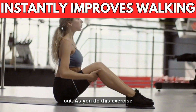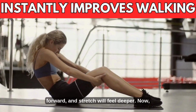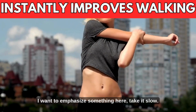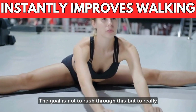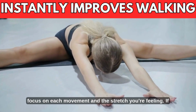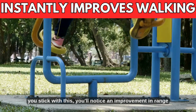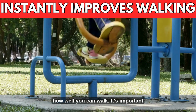As you do this exercise regularly, you'll find that you can press your hips further forward, and the stretch will feel deeper. Now, I want to emphasize something here: take it slow. The goal is not to rush through this but to really focus on each movement and the stretch you're feeling. If you stick with this, you'll notice an improvement in the range of motion in your hips, which will directly impact how well you can walk.